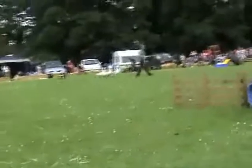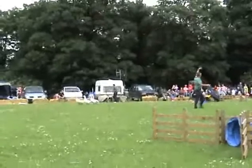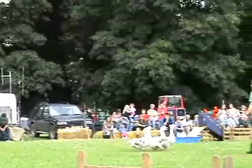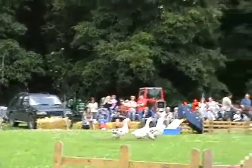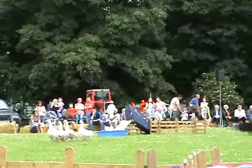I've seen the programme One Man and His Dog. For those of you who haven't, I want you to imagine that you're 50 foot up in the air looking down, and I want you to think of this arena as a clock face. What happens on One Man and His Dog is the man stands at 6 o'clock, he sends his dog up the field to 12 o'clock, and the dog brings the sheep, or in this case the geese, in a straight line down the field.